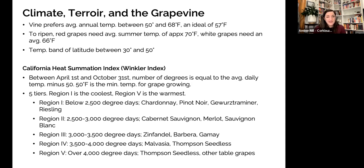It loves to ripen. And then when we start to get into region 4 and region 5, usually these are for grapes that can mitigate issues of drought, have traditionally been grown in really warm or coastal regions. Malvasia is a great example of that, and also mostly table grapes.